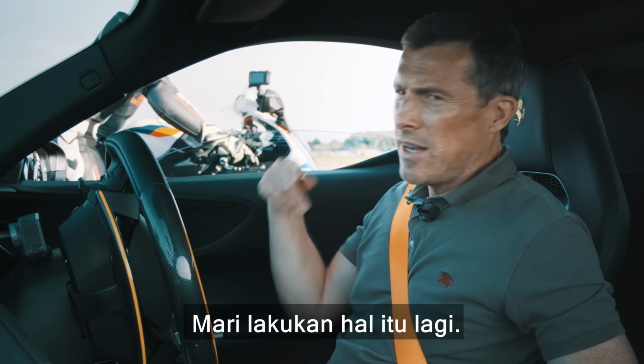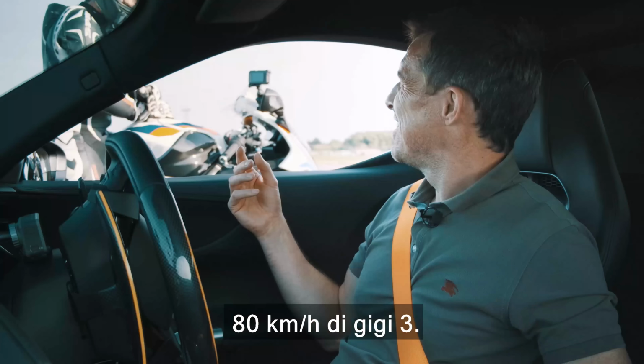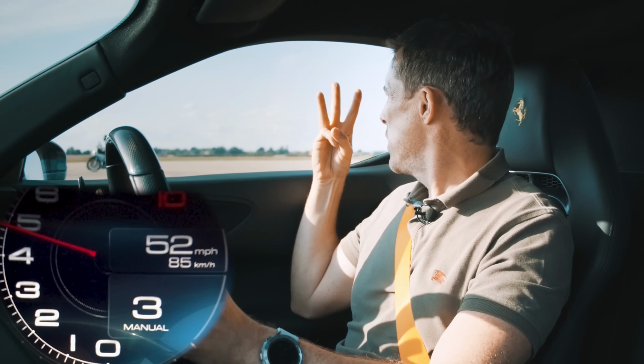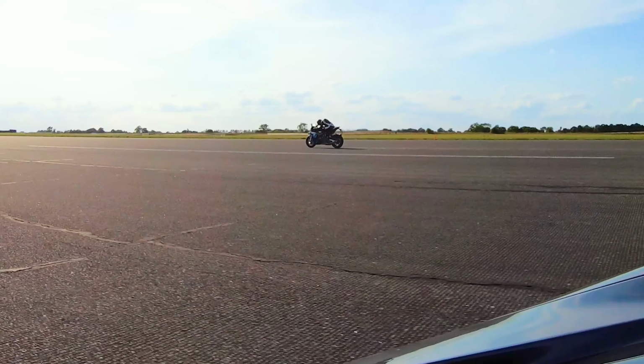Alright then, let's do it again. 50 miles an hour in third gear. 50 in third. Right, let's do it. Roll on from 50, third gear. Go. That's even better.